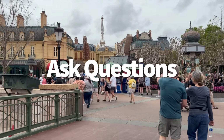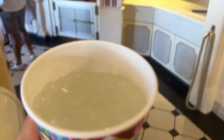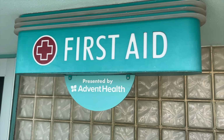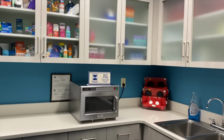How can you find free water in the parks? Go to quick services or type in water bottle refill stations in the My Disney Experience app search engine. What should you do if you suddenly have a headache or stomach ache but you didn't bring any over-the-counter meds? Track down one of the park's first aid centers for free sample-sized med packets.